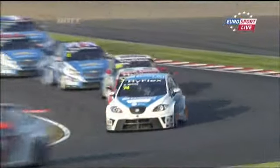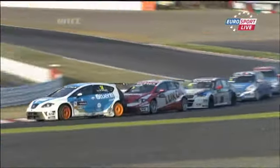And Alex McDowell looking like he's going to be part of that battle as well. Well, it was really hard work for Pepe Oriola. When you've held off Gabriele Tarquini for 26 laps, you know you've done a good job. Gabriele, third position. Were you impressed with the pace at the front of the field?